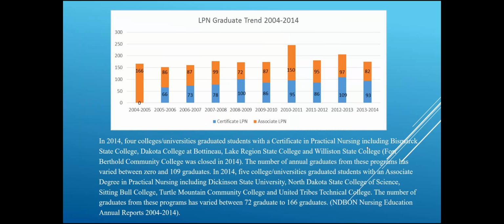As far as graduate trend for the LPN programs, and in the Chartbook and on this slide I list all the LPN programs, you'll see that across the years they've been maintained pretty stable as far as total number. You'll see in 2004, 2005 that there's only associate LPN programs. That's because that is the very beginning of the change in the scope of practice in the Licensure Act, when there started to be certificate LPN programs the next year.